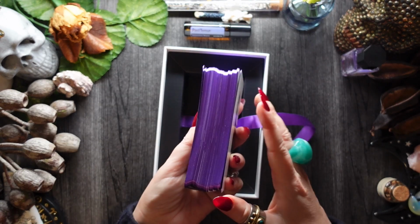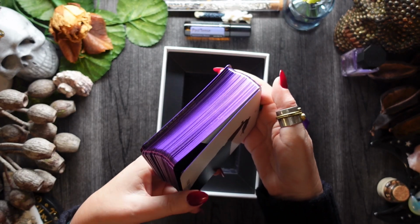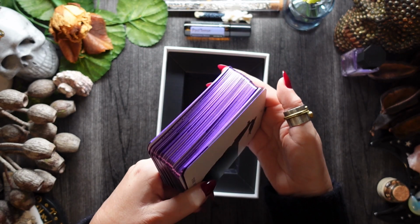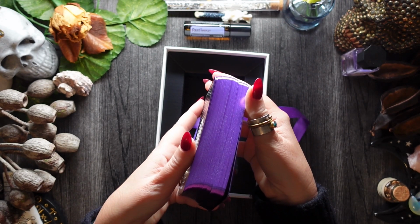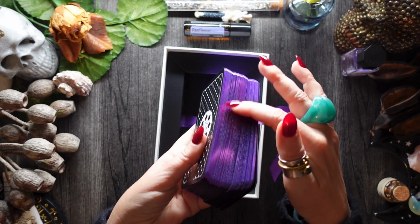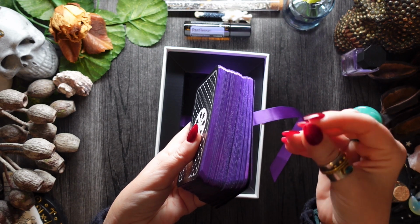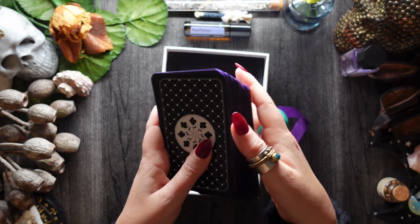They are really beautiful. So there is this really gorgeous purple, violet, more than purple, edging. It is glossy, but it looks like it's a very high quality because it is glossy, but it's not that kind of glossy that feels like it's gonna be chipped after the first couple of uses.